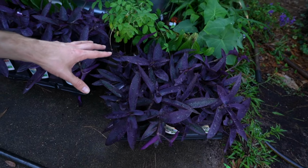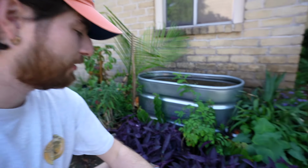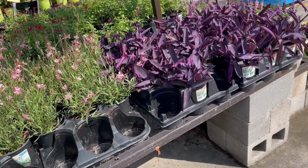And all right, class, we are back, and here is my plant stock. I just watered everything. That way the roots are nice and satiated, and I'm gonna go ahead and start plopping these dudes in the ground, starting with the beautiful 2 for $10 Wandering Dudes, the Tradescantia, and these are gonna line the entire side of my house and are gonna look nuts.